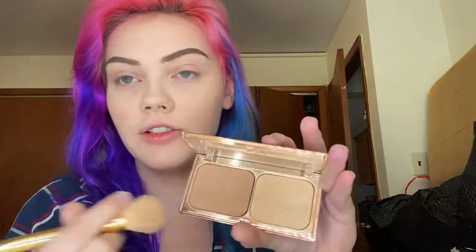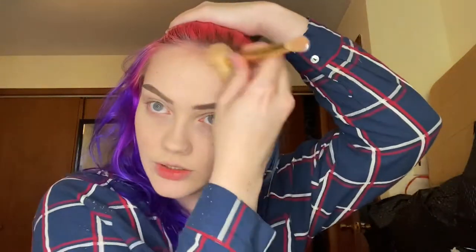Now we're going to top it off with my Charlotte Tilbury Filmstar Bronze and Glow Palette, just the contour color. And I'm using a Tarte dual-ended brush, the big fluffy side, to go over everything that we just did with the Balm bronzer. And then we're gonna do the nose with the smaller brush.